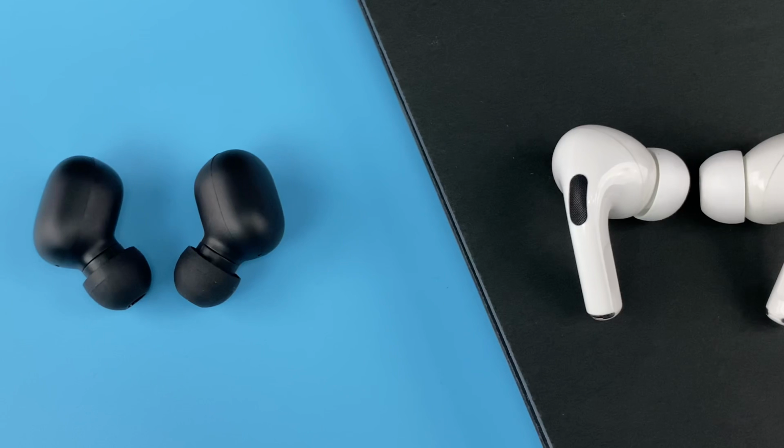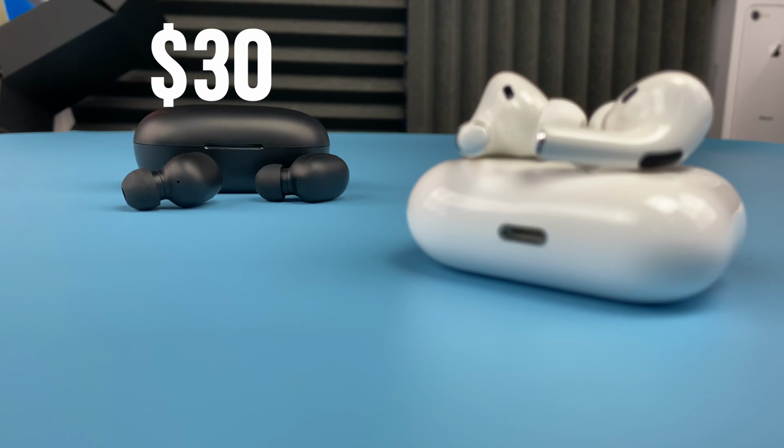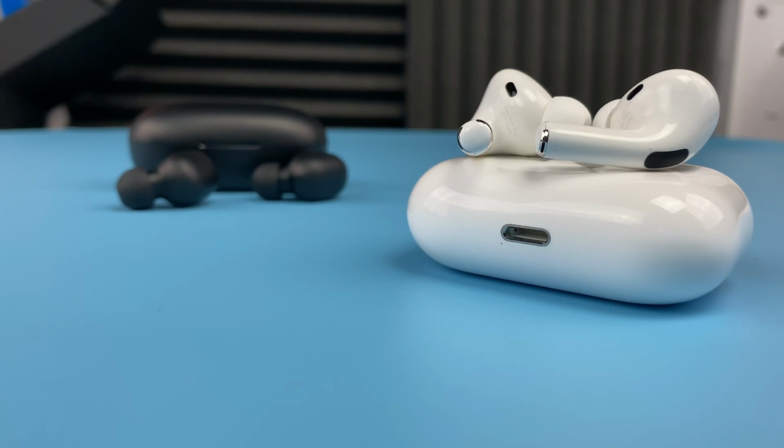Now for the price of the two. If you haven't guessed yet, these GT1s are very affordable. You can get them for around $30 US. Very cheap. But for the AirPods on the other hand, they go for $250. Quite a contrast. Now for the audio quality.